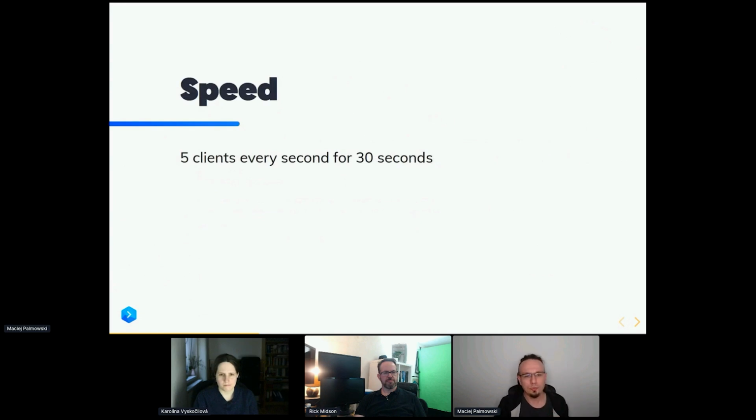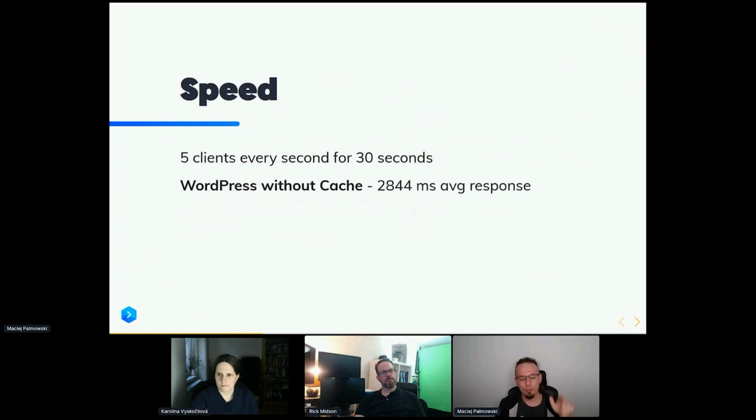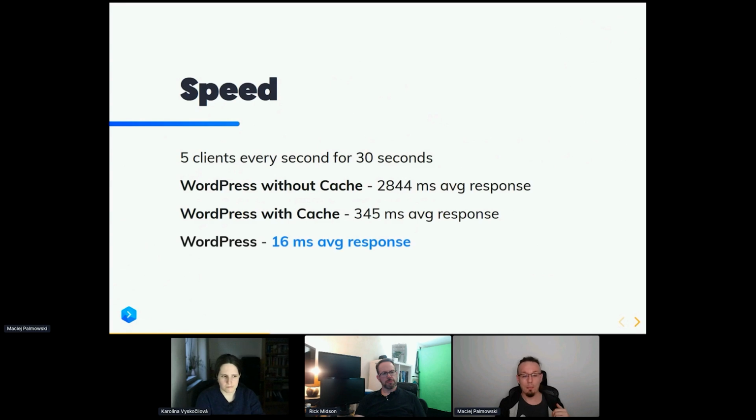And now let me show you what are the response times, because I use Loader.io. This is a nice app for testing, and for 5 clients, every second for 30 seconds, this was the result. WordPress without cache, it was almost 3-second average response. With cache, it was only 300 milliseconds, but static WordPress was 60 milliseconds. So the difference is really huge.